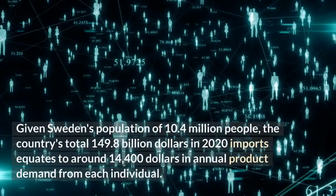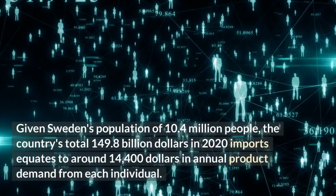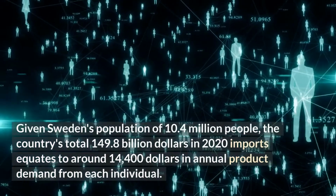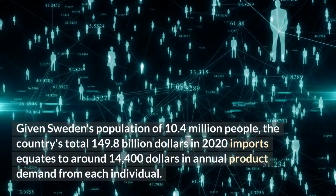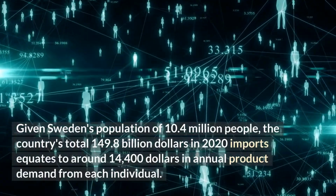Given Sweden's population of 10.4 million people, the country's total $149.8 billion in 2020 imports equates to around $14,400 in annual product demand from each individual.